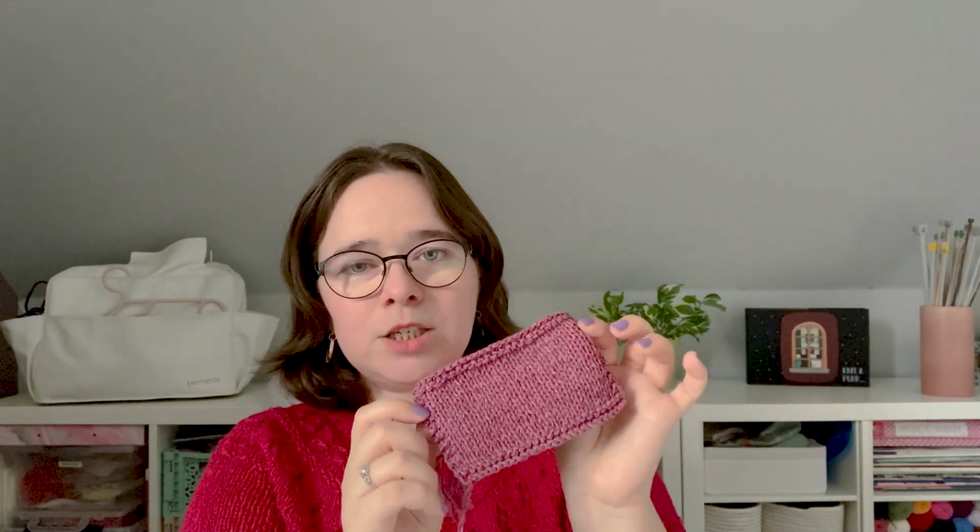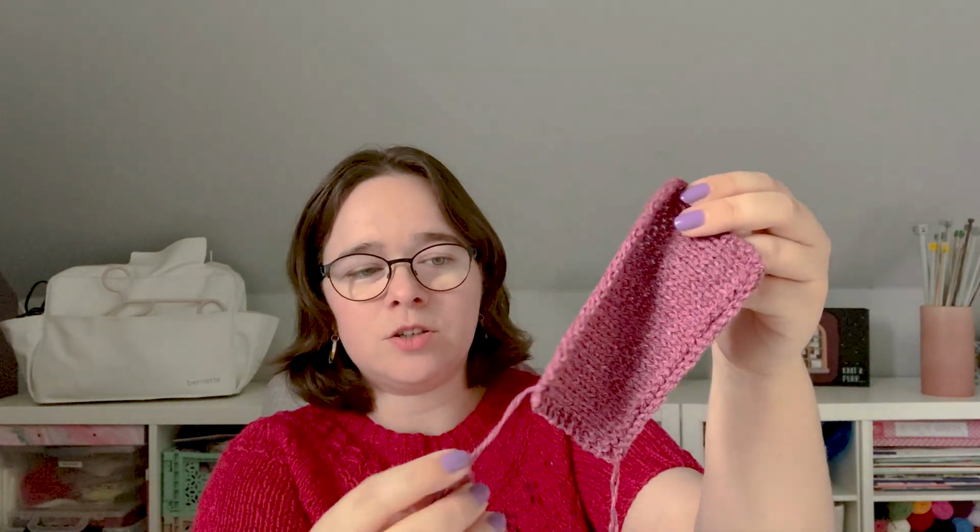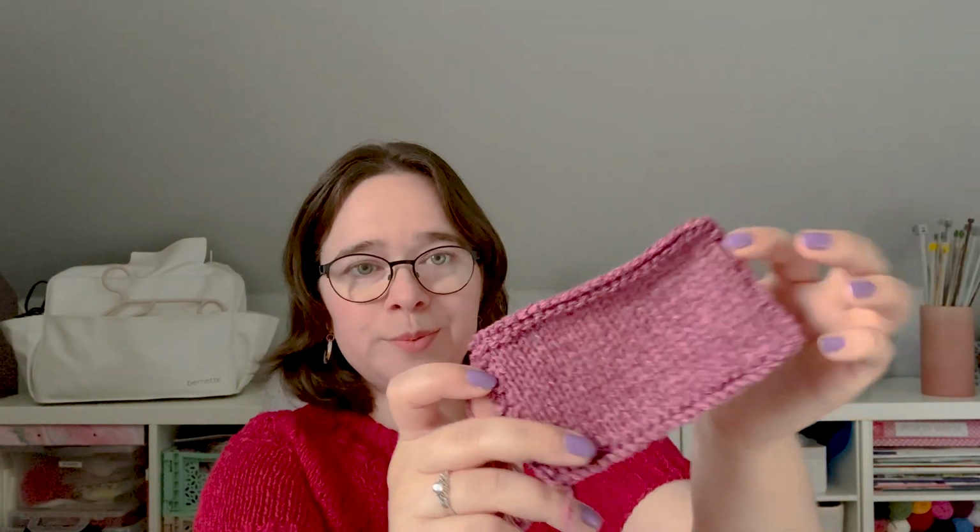So this is 2 strands of Holst Garn Ghost held together. And this time I used my metal needles to swatch because of some issues I had with the Holst Garn Super Soft on my wooden needles, which you can learn more about in my podcast episode. But yeah, so for this one I used my metal needles and I swatched with 2 strands held together of the Holst Garn Ghost. It's in this lovely plum purple color.